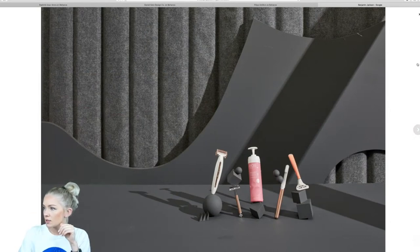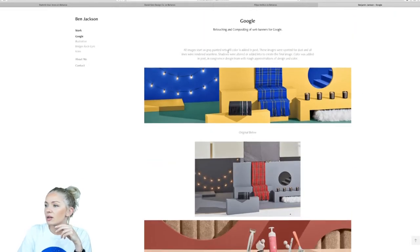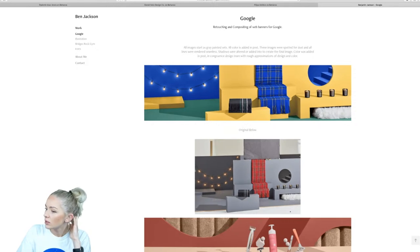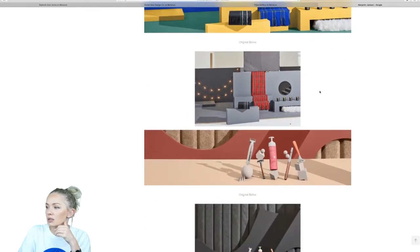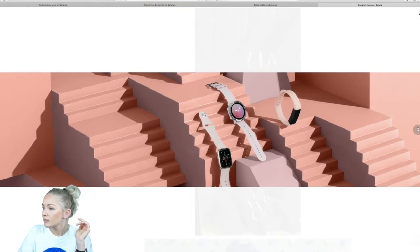Okay, very nice. Let's read again what exactly. All images start as grain painted sets. All color is okay, so those are actually sets that are painted. These images were spotted for dust and all that. Actions were rendered. Okay, yeah, I'm still wondering about the technique you used here. But that's fine. You don't have to tell me your technique, as long as I'm finding those images interesting to look at and cool.